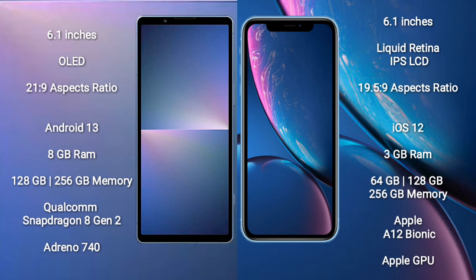Sony Xperia 5 Mark 5 comes with 8GB RAM and 128GB, 256GB internal storage, Qualcomm Snapdragon 8 Gen 2 processor and Adreno 740 GPU. iPhone XR comes with 3GB RAM and 64GB, 128GB, 256GB internal storage, Apple A12 Bionic processor and Apple graphics GPU.